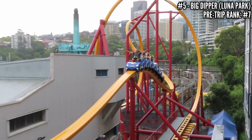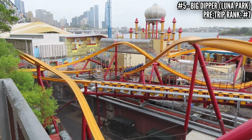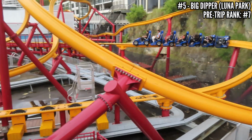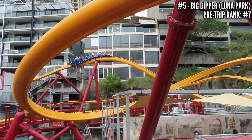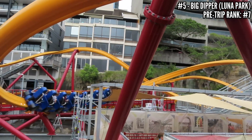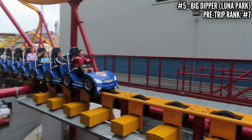Then, you've got a sharp ejector airtime hill that's awesome in all rows, and a low to the ground twister section, punctuated by a corkscrew. I rode this three times, two in the back, one in the front, and the front was more fun. Seeing the track in front of you, getting a smoother ride, maybe losing some whip, but the rest made up for it. If you go, I recommend riding in the front and the back.